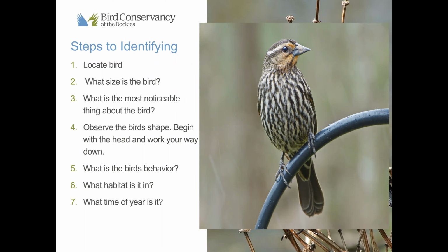Yeah, the field guide is extremely helpful when it comes to comparing bird species. I really like to look at the beak of these two birds. The beak is really similar. And the colors are totally different. So a lot of you got that right. This is actually the female red-winged blackbird.